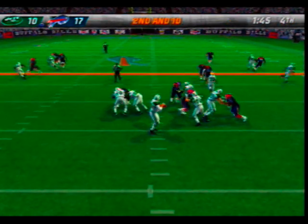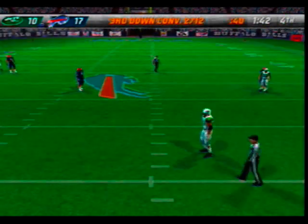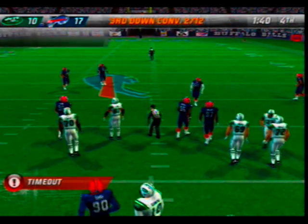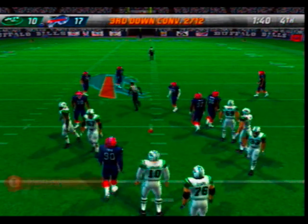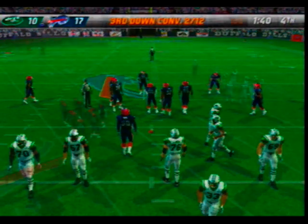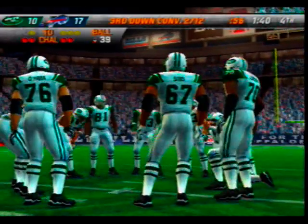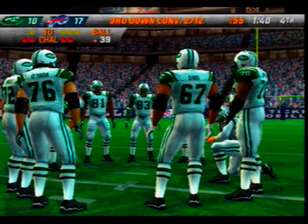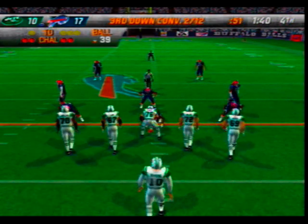The Bills come out in a nickel pack. Gets rid of it. He finds his man. Williams comes up to make the play at the 39-yard line. And they go with a no huddle. Third and one coming up on this play. On the 39-yard line.